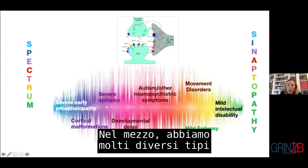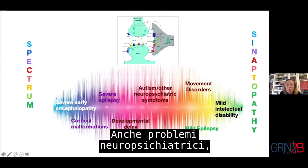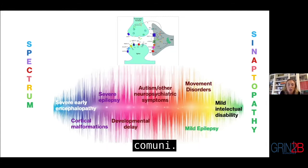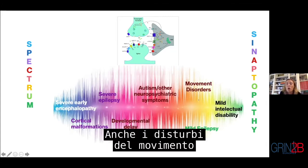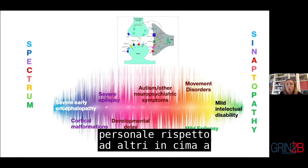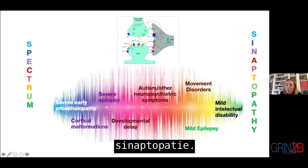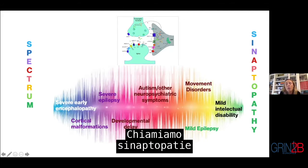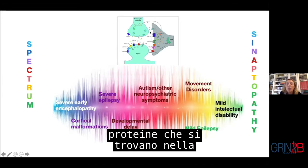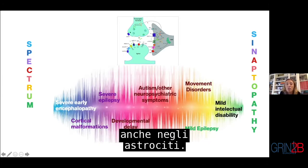In the middle, we have different kinds of symptoms. Neuropsychiatric problems, behavioral problems, autism or autistic-like behavior is also quite common. Movement disorders can also be a problem, although, according to my personal experience compared to other synaptopathies, because this spectrum we find in all kinds of synaptopathies. We call synaptopathies mutations that appear in proteins that are in the synaptic cleft, in this space, and even in the astrocytes too.